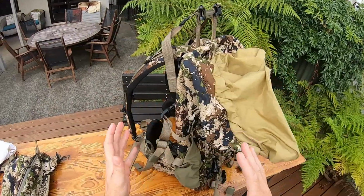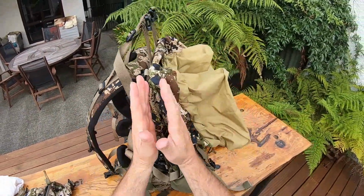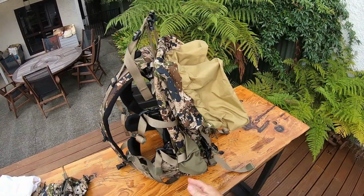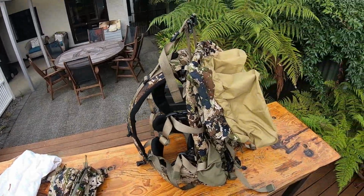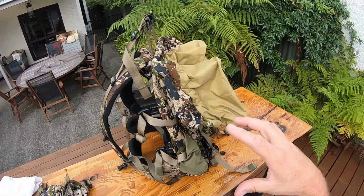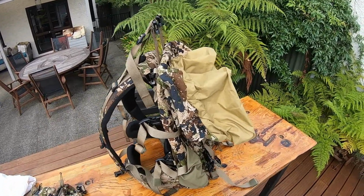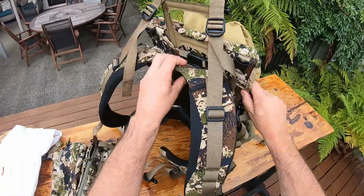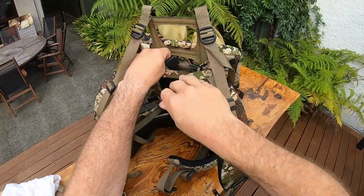One of the features of this Metcalf Pack and the system that a lot of Americans use is that it separates like that to allow you to put your meat in there. So the idea is when you get an animal, you don't have to fill the pack full of your meat and then jumble everything in around it, which is what I usually do. This has got a unique system. So in here, I hope you'll see there's a clip, a simple press.